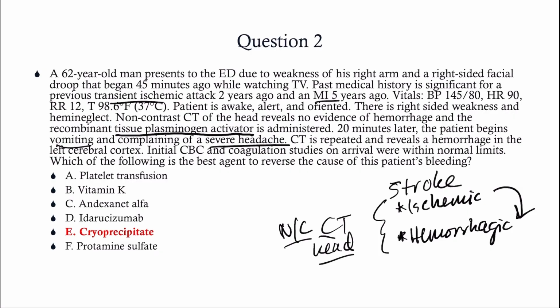What likely happened is that now he's hemorrhaging. It was fine. You did everything right to begin with. You gave him the TPA, which you were supposed to do after confirming on CT that it was not a hemorrhagic stroke, but now he's hemorrhaging, and he's probably hemorrhaging into the same tissue or around the same area that was ischemic to begin with. So what we have is a TPA-induced hemorrhagic stroke, okay? TPA-induced hemorrhagic stroke. What do you think we need to do?